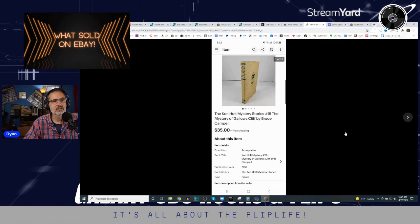This was part of the Ken Holt Mystery Stories series. This was number 15, The Mystery of Gallows Cliff by Bruce Campbell. This is a Grosset and Dunlap, a publisher that I talk about pretty much every week here. Again, I owned it for 75 cents. This sold on a best offer. It was listed for $39.99. Somebody made me an offer of $35 with free shipping, and I was all about that.